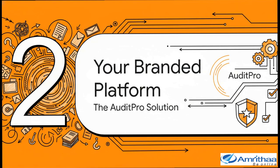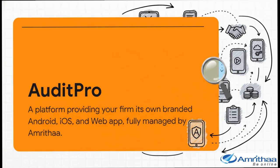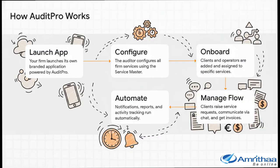But what if you could replace all that chaos with one single, streamlined, professional system that has your firm's brand all over it? Well, that's exactly what Audit Pro is all about. So what is Audit Pro really? The best way to think about it is like your firm's own digital headquarters. It's not just some off-the-shelf app. It's a whole ecosystem that gives you a branded presence on Android, iOS, and the web. It lets you control the entire client experience, from the very first interaction to the final invoice, all in one spot.